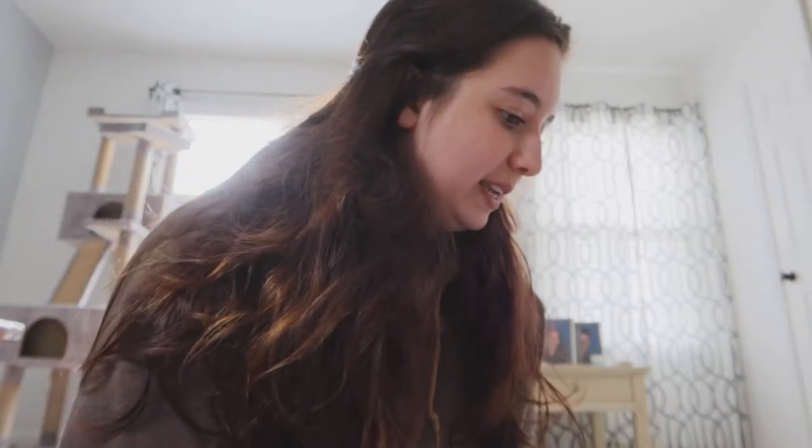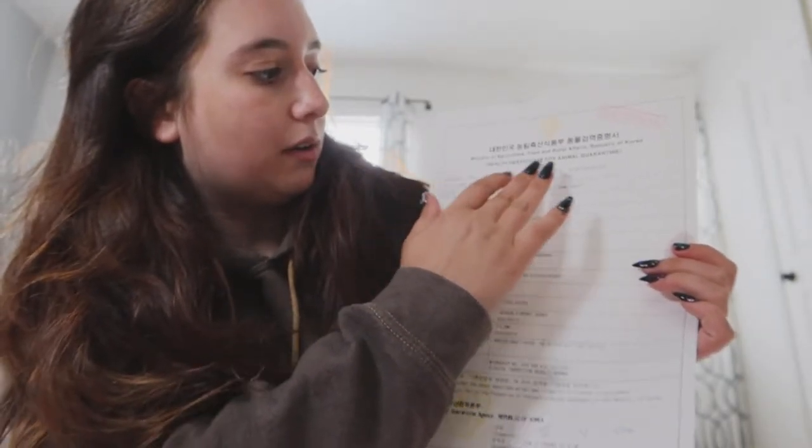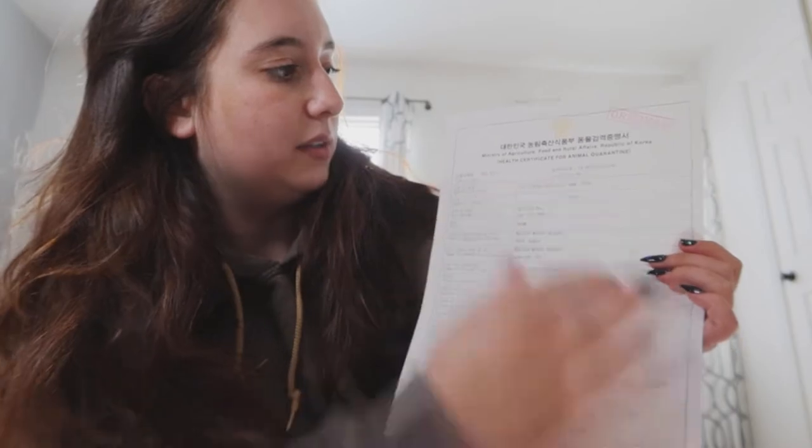So once you have that vet create that certificate, it's only good for 10 days. So from him signing it to your flight out is 10 days. Within that 10 days, you need to go to the quarantine office with your flight info, your passport, and that. You need to bring it to them and they will give you this. This is the Ministry of Agriculture, Food, and Rural Affairs, Republic of Korea Health Certificate for Animal Quarantine. I asked for two of them.